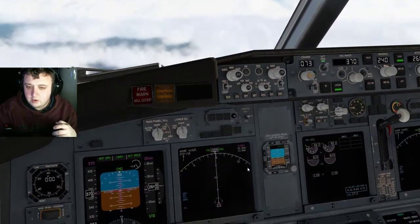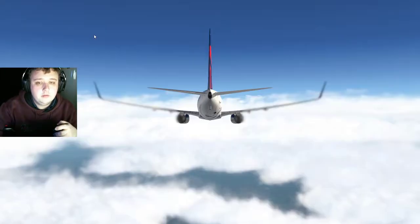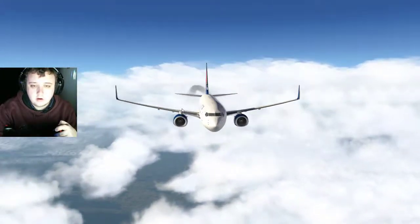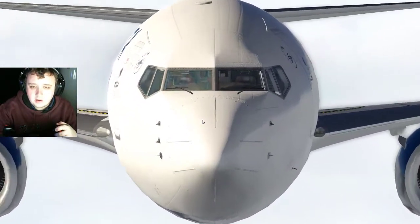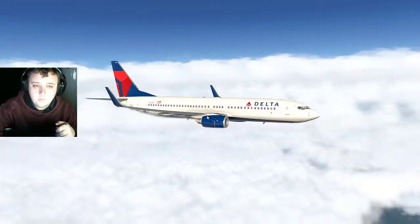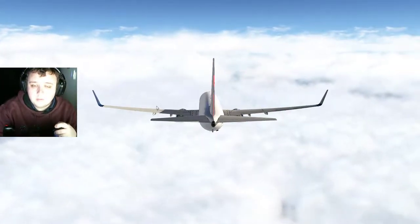So we are about a minute away from Vic Boo, and we'll go up to 35,000 feet. Let's see what kind of view we've got from outside right now. We are flying a Delta Airlines 737 today, which is a magnificent looking aircraft, if I do say so myself. I want to see if there's any Air Canada skins. Oh my god, there's nobody flying the plane. Dear god. Oh, so our call sign is going to be November 3753. That's the aircraft tail number. Things are looking good out there.